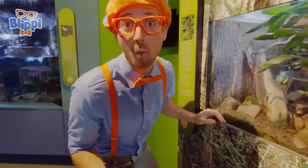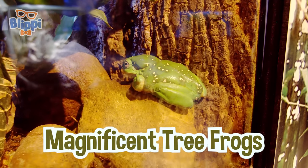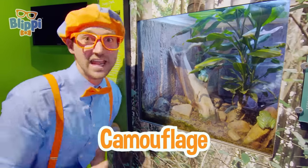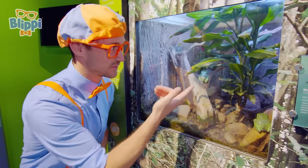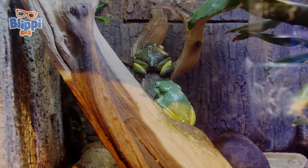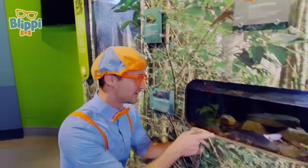Check it out, more frogs. Whoa, these are magnificent tree frogs. Whoa, it's the color green. That's called camouflage. It blends in with its environment. Do you know what is green in here? Yeah, leaves. So then other animals can't see those frogs. So cool.